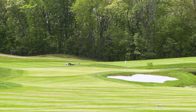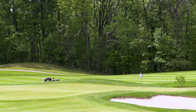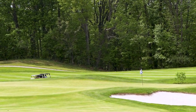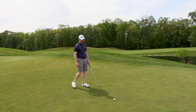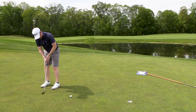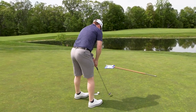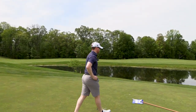Fade. Keep fading. Yeah, that was a great shot. I think I put it to like 8 feet. Okay, first legitimate birdie chance of the day here. Let's see if I can roll this one in. All right. That keeps me to 6 over par through 7 holes, onto the 8th.